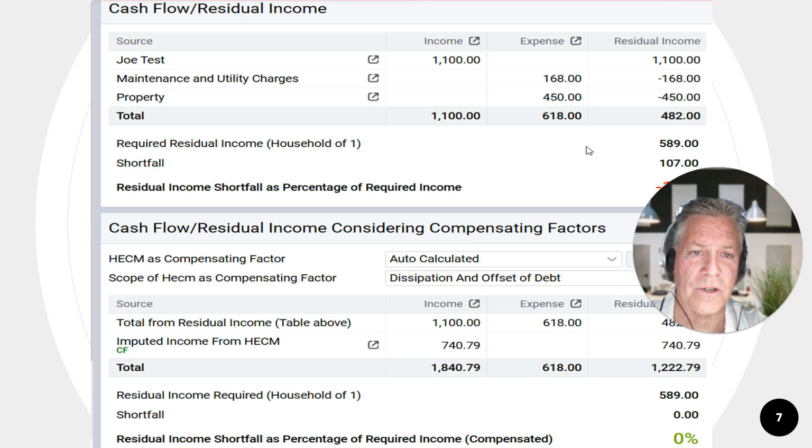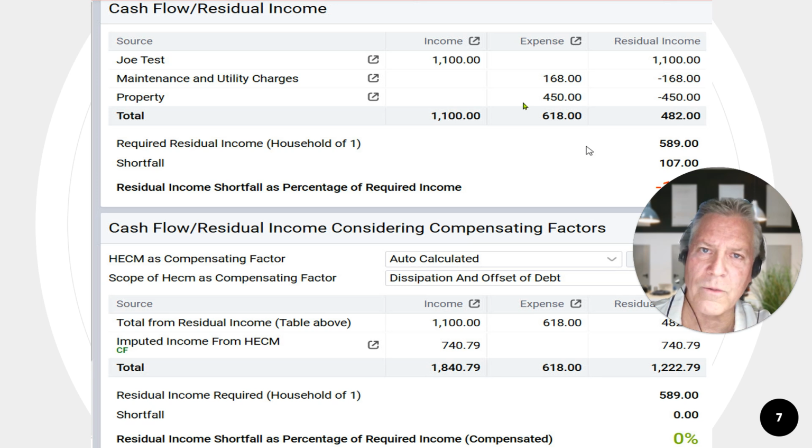$168 in utility charges. Now, how do we get that? I don't get his utility bills. We just look at his square footage of his home and multiply that times a factor, and what comes out of that is $168. Now, luckily in this case, this gentleman had no other consumer debt. He didn't have any car loans or any credit cards. Otherwise, we'd have to add that to the $618. The $618 is the taxes, insurance, and the utilities added together.